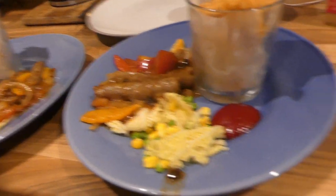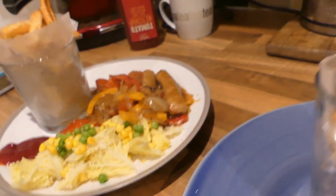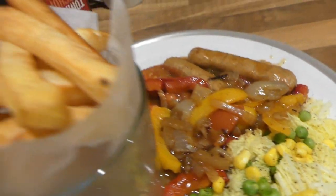I've just been surprised with this. Ryan with his beautiful presentation. So, this is all the food dished up, and I think that it's mine on the end, Ryan. Which one's mine? Is mine on the end? Yeah, I thought it was because the sausages are a little bit lighter. So yeah, this is mine.